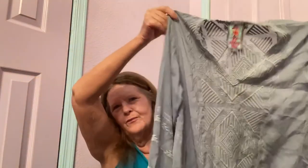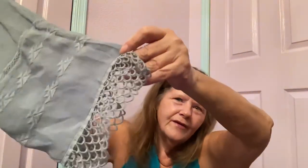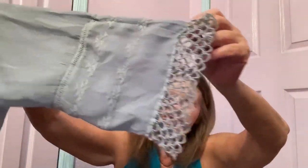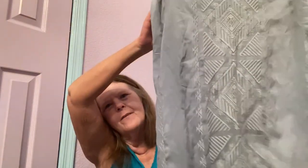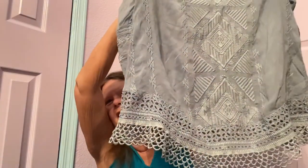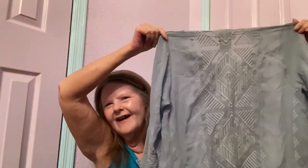And it's not your bold colors, but it still has all that embroidery. And then it has the 3/4 sleeves with some crochet trim. Got some lattice work. The back is just beautiful. Look at how amazing that is. And then the crochet hem. I was so jazzed to find this. I could not believe I found Johnny Was where I live. Now, if I could find it in my size, I'd be in the deal.